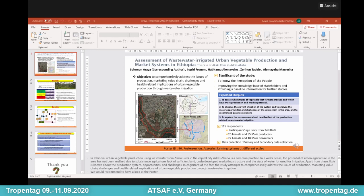Okay, is this water in any way cleaned before it is used for vegetable production? As far as our data, no. It directly goes to the river, and the farmers use it directly from the river for their farmland.